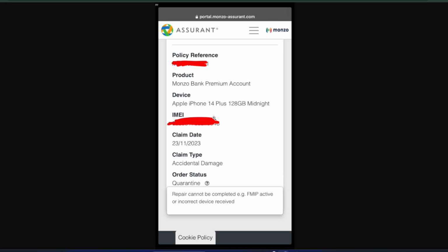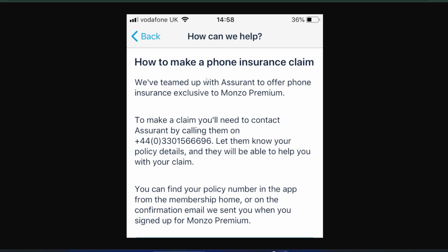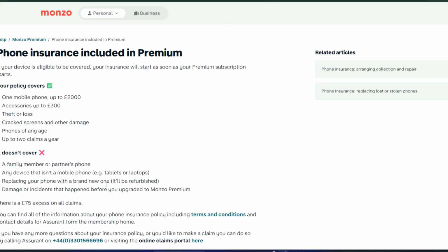If you need to make a claim, it's simple. You can either use the link in the app or call 0-3301-56696, providing your policy and device information. For damage or faults, you have 2 options: arrange collection and repair for a £50 service fee, plus a £75 excess, or drop off your phone at a DPD location and just pay the £75 excess.